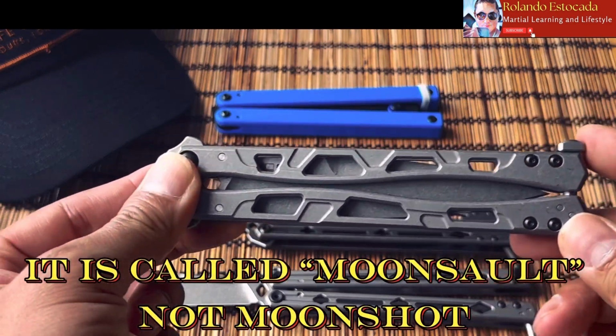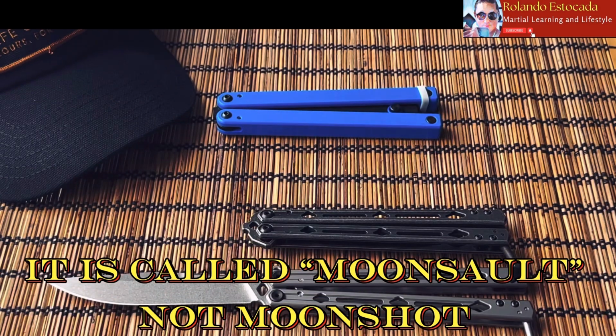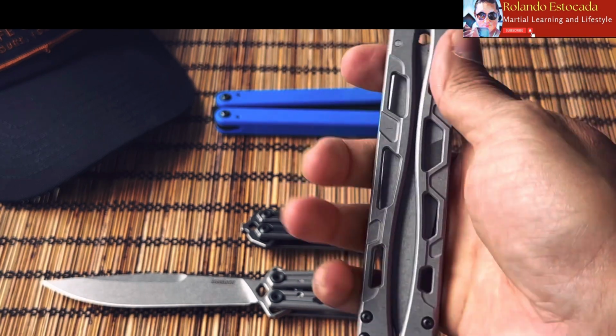And of course, I had to have the Moonshot. The Moonshot is the newer release. I believe they just released it a year ago. The Lucha was released 3 years ago. This one was released just a few months ago, and this is the more bayonet style.